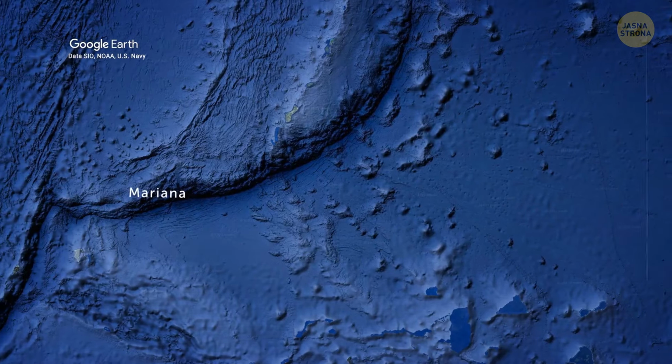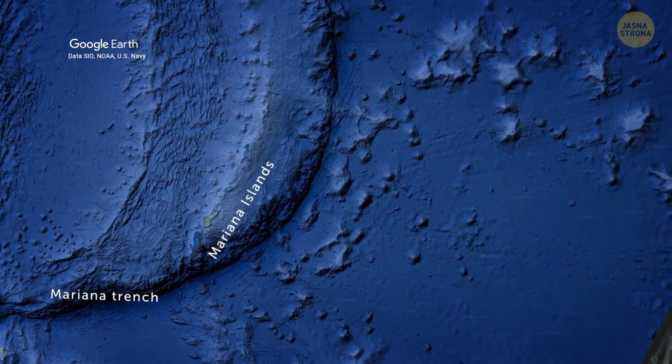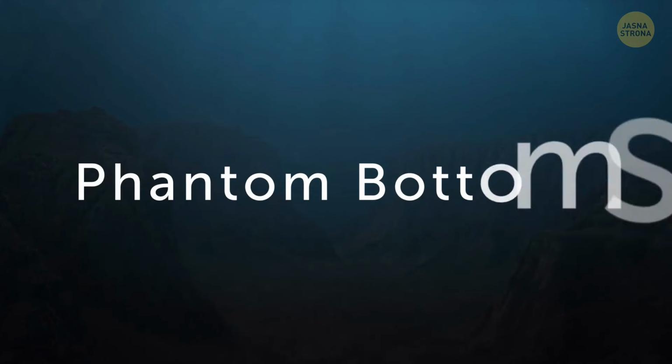The Mariana Trench got its name from the nearby Mariana Islands, which were named Las Marianas in honor of Spanish Queen Mariana of Austria. The Mariana Trench might be the deepest part of the ocean that we know of. But one other mysterious phenomenon that's interesting for researchers is called phantom bottoms.